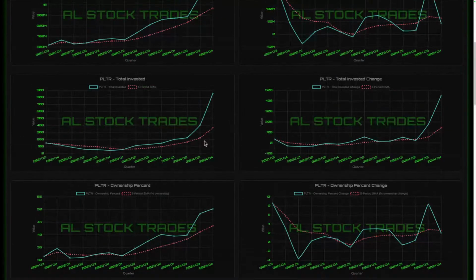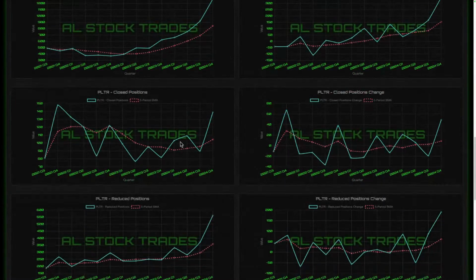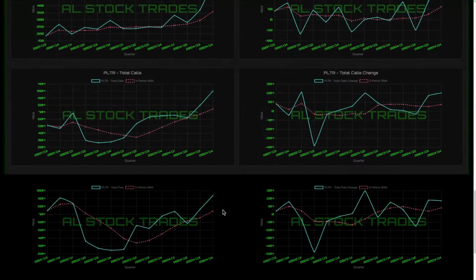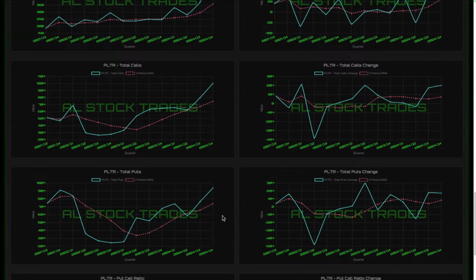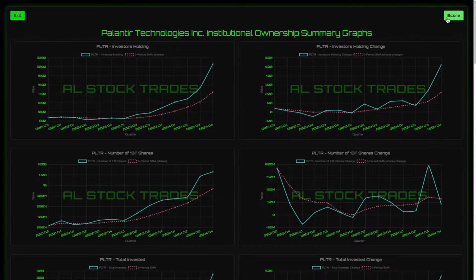we can go ahead and figure this out, but very quickly, the number of closed positions has now increased to a level none has seen. This has not been seen before. It's above the red line. Look at the number of reduced positions. Institutions are actually pulling out, it seems, right? And then let's look at the put call. Not too bad.